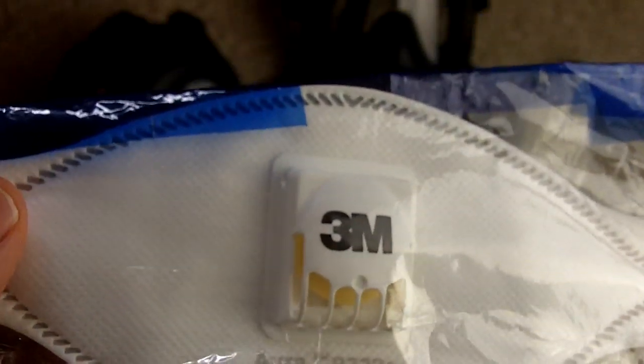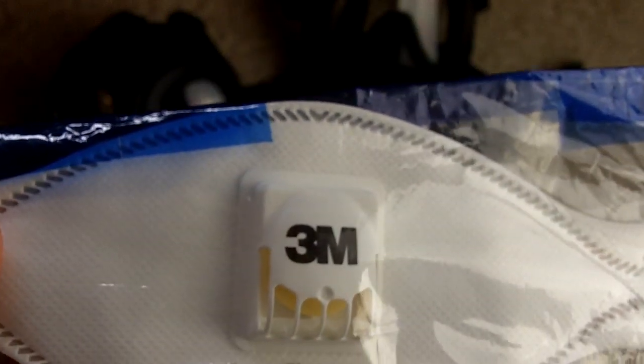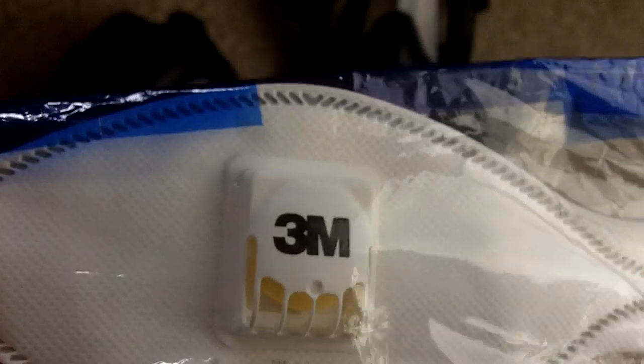Well, that is not correct. There's a reason why, even though they don't want you to buy it, they want it for their PPE, personal protection equipment, used in hospitals for doctors and nurses. And the answer is yes, it does work. Those N95s or better do work.